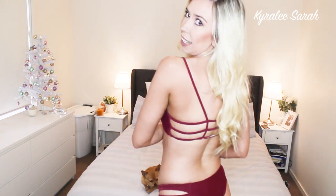And this top is so pretty. I love the detailing and everything of it. This will definitely probably be one of my go-tos this summer, just because it is so pretty. Just make sure you put sun cream on, because otherwise we're going to get lines on our back. But no, I do think this is really, really pretty.